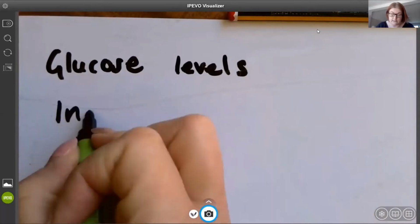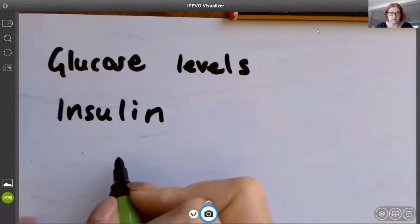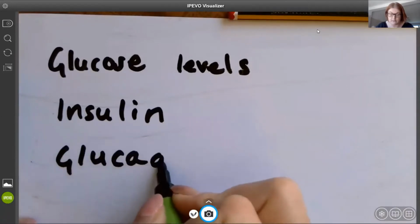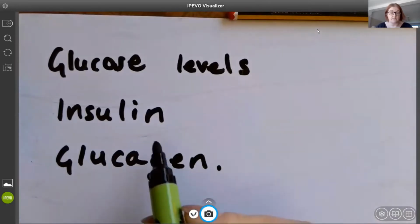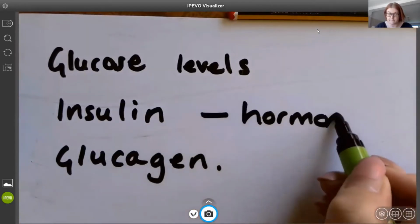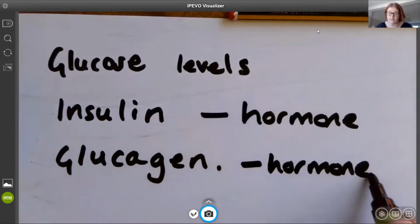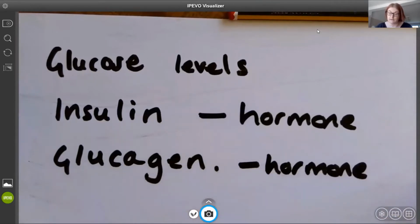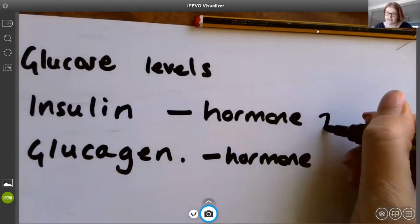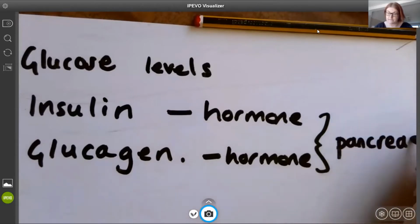Now, glucose is controlled by two hormones. One of those hormones is called insulin, and one of those hormones is called glucagon. So we've got two separate hormones, and they are both involved in the control of the glucose levels. Both of these hormones are made and released from the pancreas.